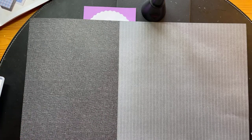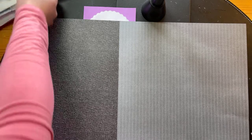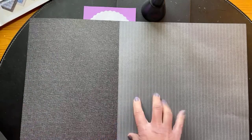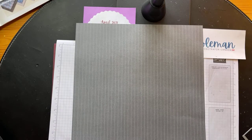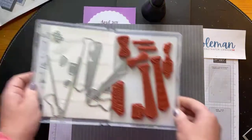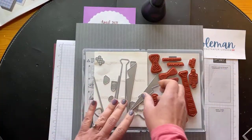Hi, Renee. Thanks for joining me. Appreciate you joining me. I am going to grab my paper cutter. Pinstripe. Okay, I like it. Yes. Okay. Renee chose pinstripe. We're going to go with pinstripe. And we are going to be using the dies. Pinstripe, said Starlene. Okay, perfect.